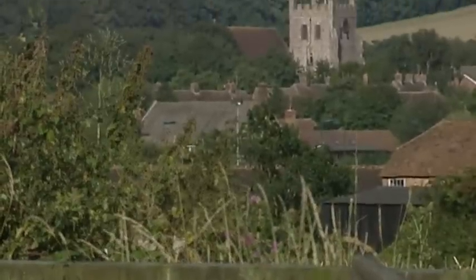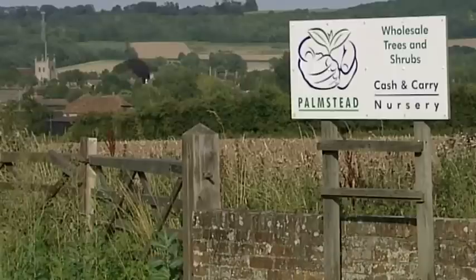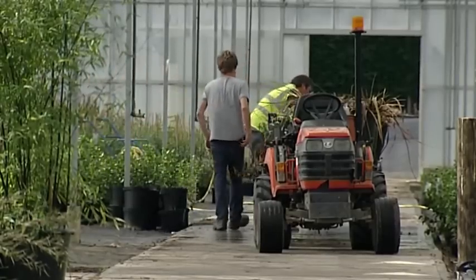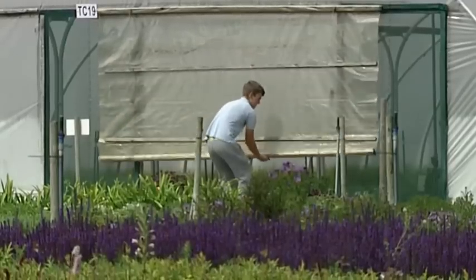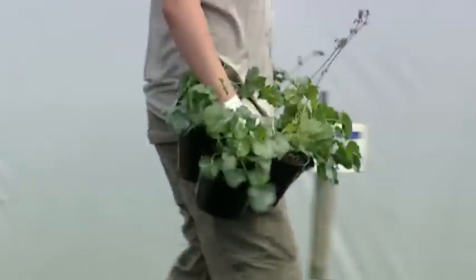Palmstead has moved location twice as it's grown. With a focus on producing quality plants to meet client needs, it enjoys an annual turnover of around £3.5 million. It's reinvested its profits in the company, particularly its IT system. Vital data enabling it to be adaptable in a changing market is provided by its software.